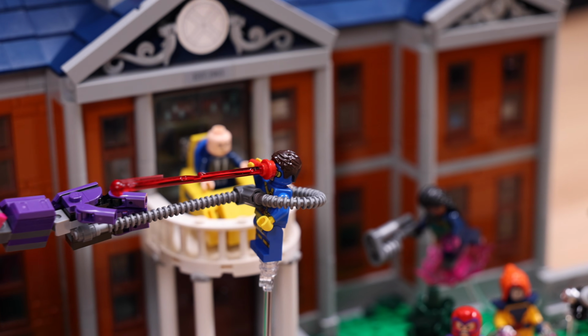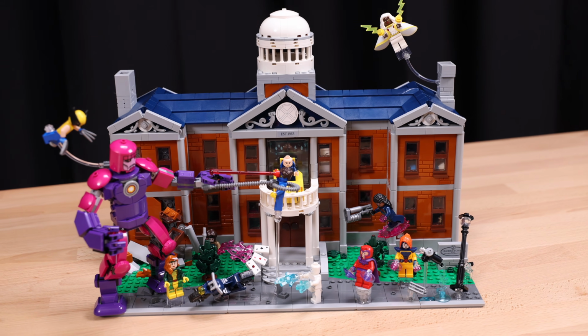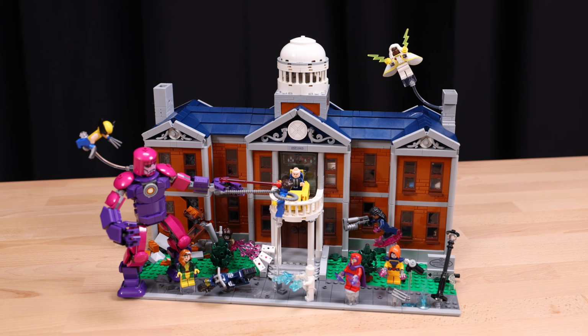Now, I have a lot of thoughts on the XMansion, both good and bad, but before we get to that, let's talk about the full minifigure lineup, starting off with Rogue.